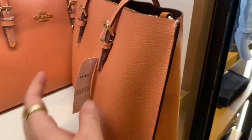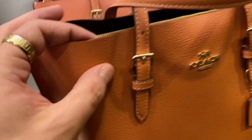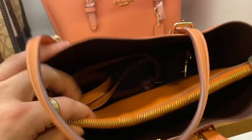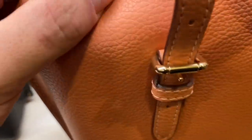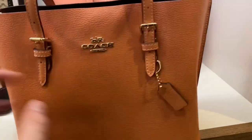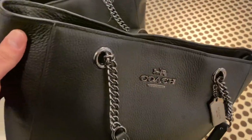And then here we got the Molly Tote 25 for $460, ma'am. Why is that one so much cheaper than that? I'm a little confused. Maybe that's like an older piece with an older price tag. I'm not exactly sure. And this is a newer piece with a newer price tag, but it has the pebbled leather. Not too bad. Has decent stitching on the bottom. The Molly Tote 25 is not bad. Looks pretty decent. 50% off too.